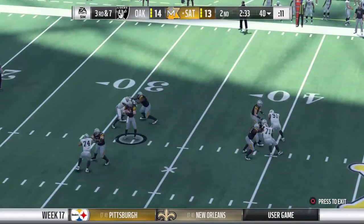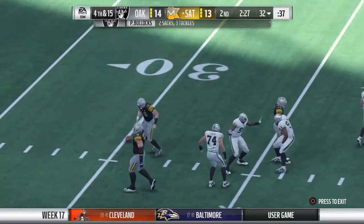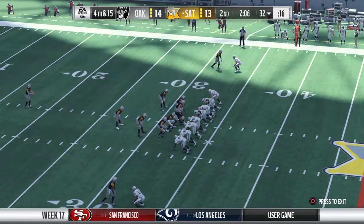He'll drop to throw. And the Raiders have got him. That's number 4. Sack number 4. They had 4 last week, so he's been down on the ground a lot.